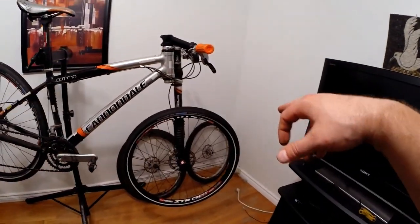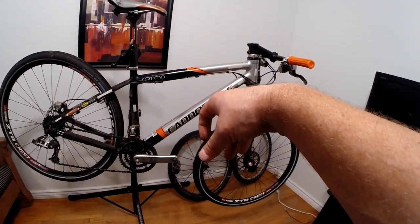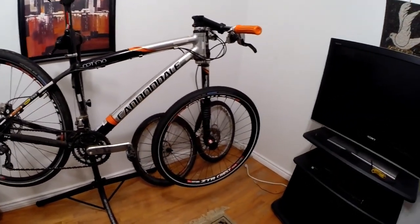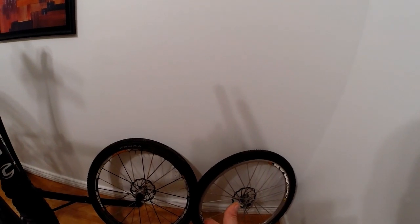But I did start having problems with the stock Mavic wheels, especially the rear wheel. I've gone through two rims now on those, and finding a replacement rim for those is almost impossible. You can see they don't match. I have a silver in the front and a black in the rear. It was the only one they could find. Apparently it was shipped over from France to whoever deals with Mavic here in Canada. I think it's Outdoor Gear. So apparently they tell me I was lucky to even get a replacement rim for it.